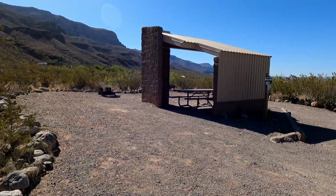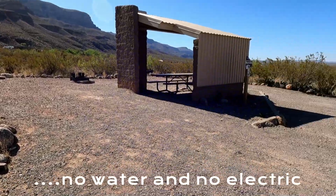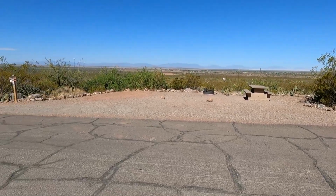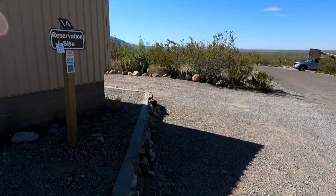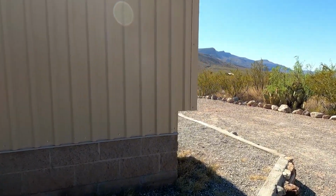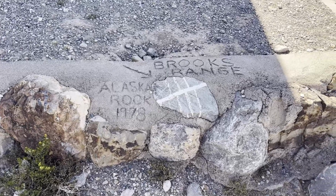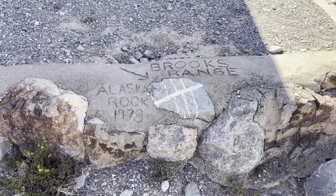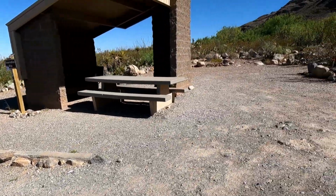Oh, this site's really nice too. 14. Oh my goodness. This is nice. And there's Site 13 there. That's simple, but it's level. I'm just obsessed with the level now because we had such a difficult time. Okay. This was at Site 18. Interesting. Rock from Alaska. Cool. Come on. Ooh, here's Site 20. Another nice one.